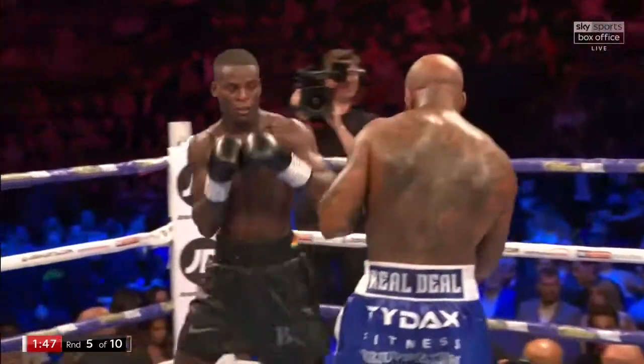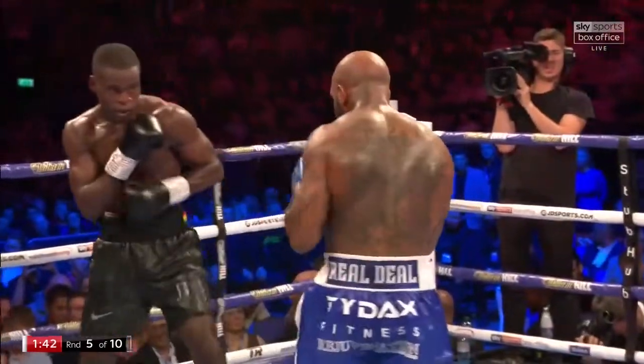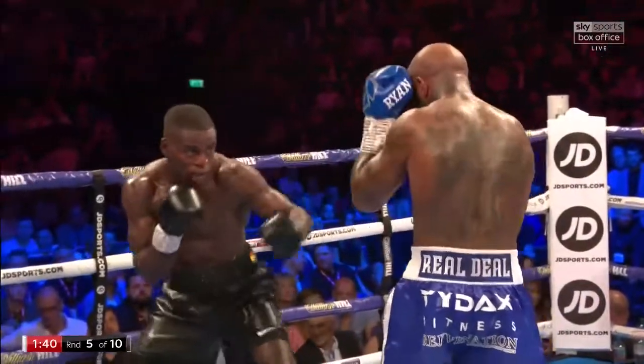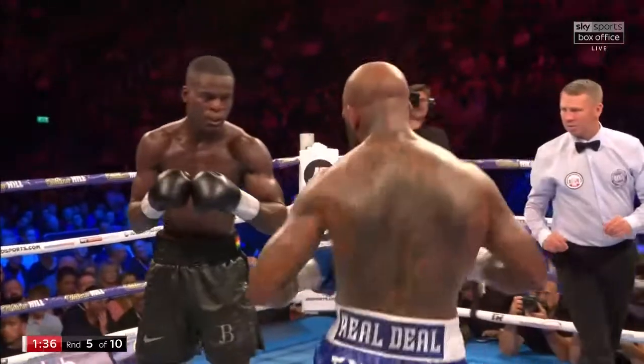Boxing in the family for Ford. His dad Al was Canadian lightweight champion in the early 70s, retired the same year that his son was born, so it's in the blood, if you like. He's been around it for a really long time.